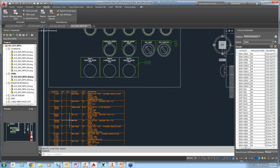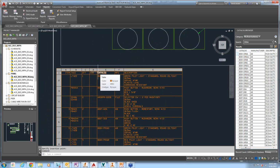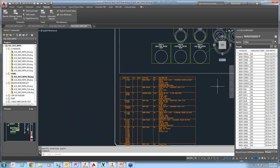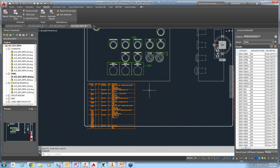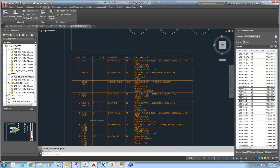All right, so now you can kind of see all the drawing information that's inside of there. And at its basis, it's just an Excel spreadsheet file placed on my drawing. But it's referencing all that information. Otherwise I'd have to manually go in and count how many push buttons I have. It's recognizing that for me. You can kind of see quantities, checking all that information for me.